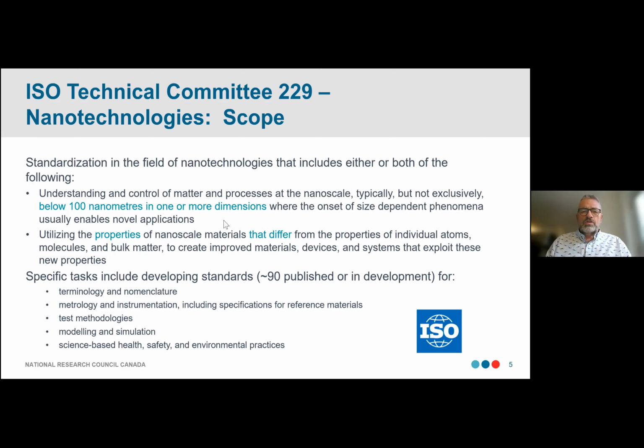And also the materials that are at the nanoscale must have properties that differ from those of the bulk matter or of the atoms alone, so that they can be considered nanotechnologies. The tasks in developing standards, again, more or less model the five working groups that we talked about. So terminology and nomenclature, the measurement and characterization, and then developing best practices around health, safety, and environment.